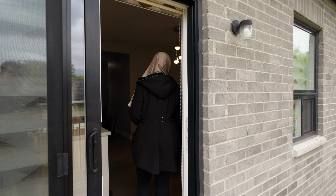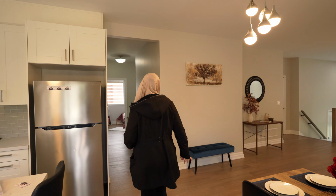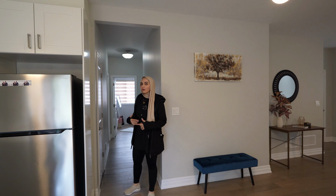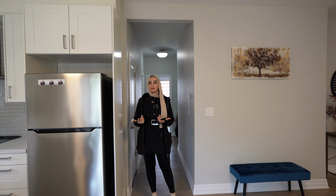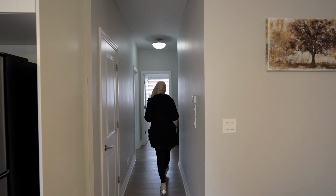Let's go and check. Sarah, how many bedrooms in total do we have? We have 3 bedrooms on the main floor. The basement is unfinished. I'm going to show you. I'm guessing at minimum we can have 2 bedrooms in the basement. We're going to show you how big the basement is.